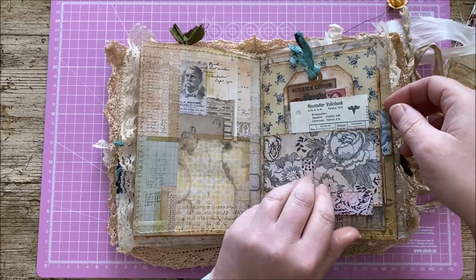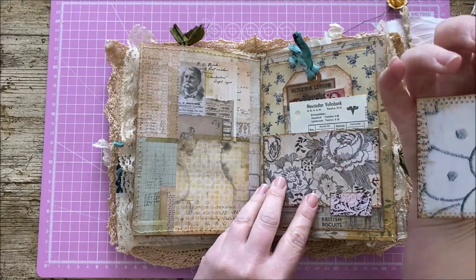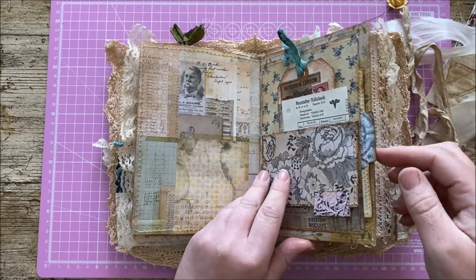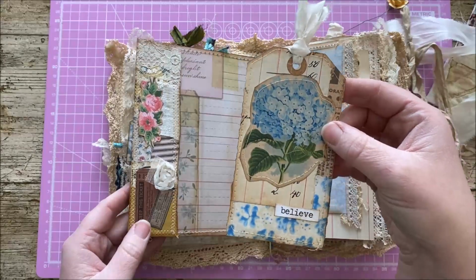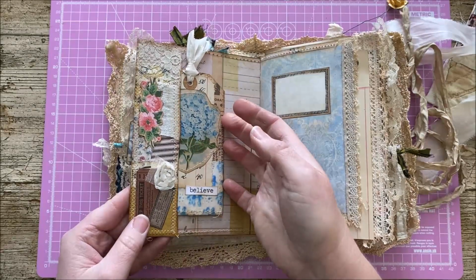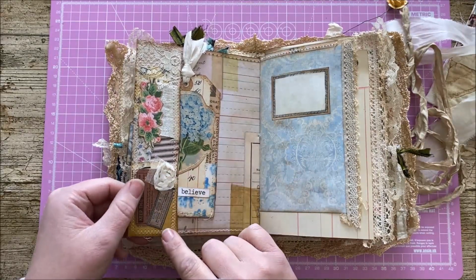So we've been looking at pockets, haven't we? So it was great to have new ideas. And then in here, then we've got another journaling card. Fab. There's just so much to look at. It's just so much detail. That's beautiful. My favourite flowers, hydrangeas, they're lovely. Oh, look at that little lace flower on there as well.